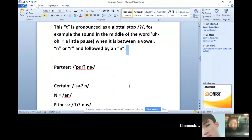Also with R, there's a little sound before. This is difficult to explain. While we're pronouncing the R, we have this vowel sound first. That's the situation that is happening with this. It happens with the L and M as well, because it sounds like L-E-L, M-E-M. So it's basically the same as this.